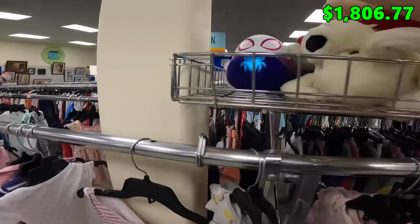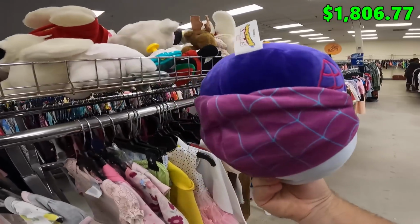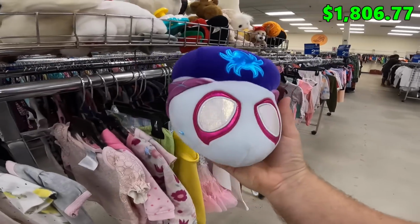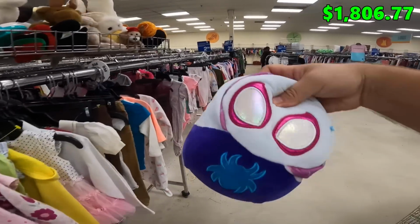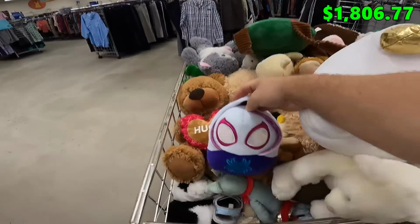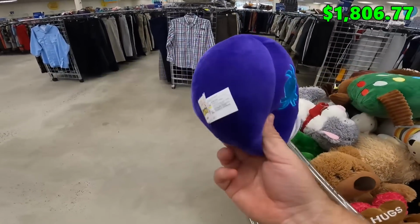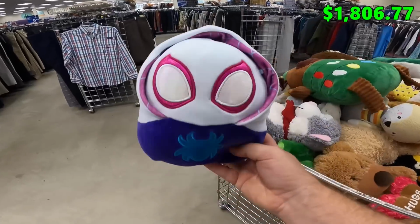Got a plush up here that looks interesting. Is it Spidey? It's a Squishmallow. It's a Squishmallow Spidey, the Spider Girl. Quinn? Is that her name? I don't know. But that's cool though. If plush are not tagged individually, they're only 50 cents a piece, so I'll definitely grab that.